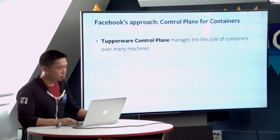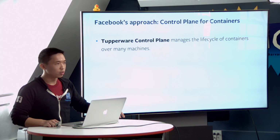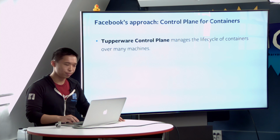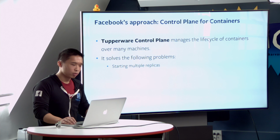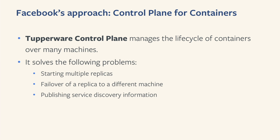So all these problems you'll face when you have multiple instances in production. And our approach for solving this at Facebook is we introduce a new component, the Tupperware control plane, that manages the life cycle of containers across many machines. It acts as a central coordination point between all the Tupperware agents in our fleet. So it solves the following problems. It is the thing that will start multiple replicas across many machines. If a machine goes down, it will notice, and then it will be its responsibility to recreate that container on another machine. It's responsible for publishing service discovery information so that clients will now be made aware that the container is running on a new machine. And it handles deployments of the service in a safe way.